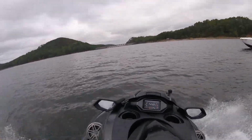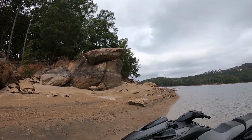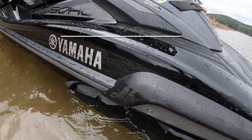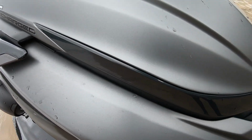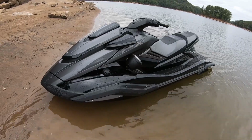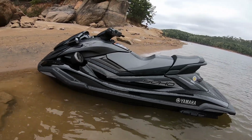In light of this killer resume, what could Yamaha do to make the 2020 FX SVHO any better? Well, they painted it black. From head to toe, the 2020 FX SVHO is soaked in a two-tone combination of slick gloss and stealthy flat black, making this WaveRunner worthy of its nickname, Darth Vader. Apart from its stealth bomber appearance, little else has been changed from last year's model.